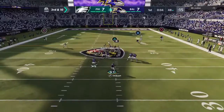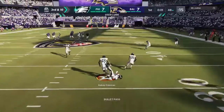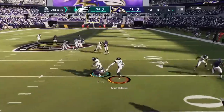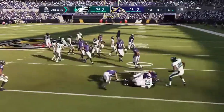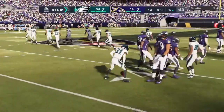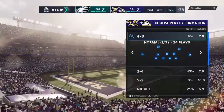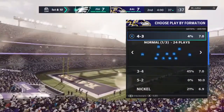On 3rd down, Jackson. Trying for Brown, and it's intercepted. Picked up by Nickel Roby-Coleman. And he will be brought down, but he's got the interception on the final play of this first quarter. These two teams all tied after one. The score tied 7-7.